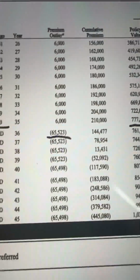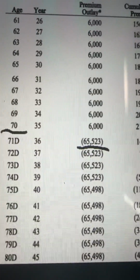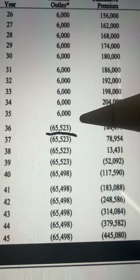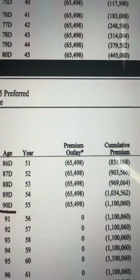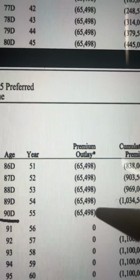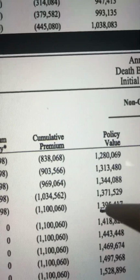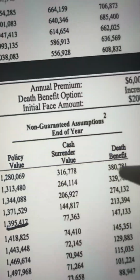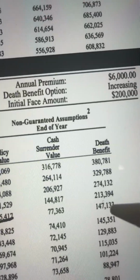But let's go another route. Let's say John decides not to cash out the $700,000 and decides to annuitize it. He will receive approximately $65,000 a year until the age of 90. So by the age of 90, receiving $65,000 a year, his total amount received will be over $1.3 million, and he will still have $147,000 to leave for his family.